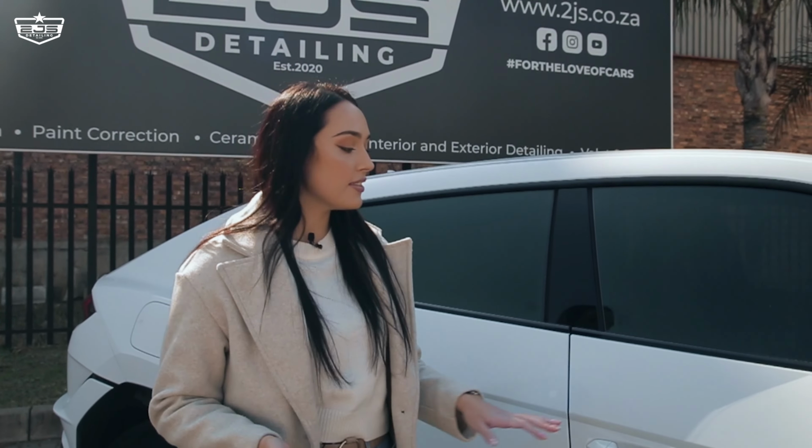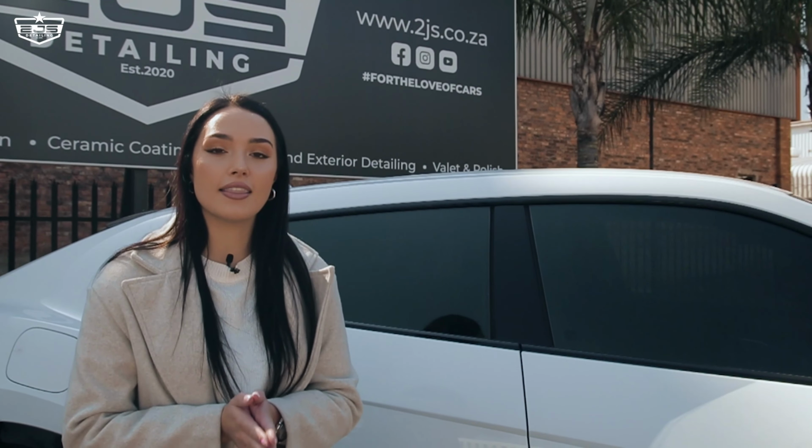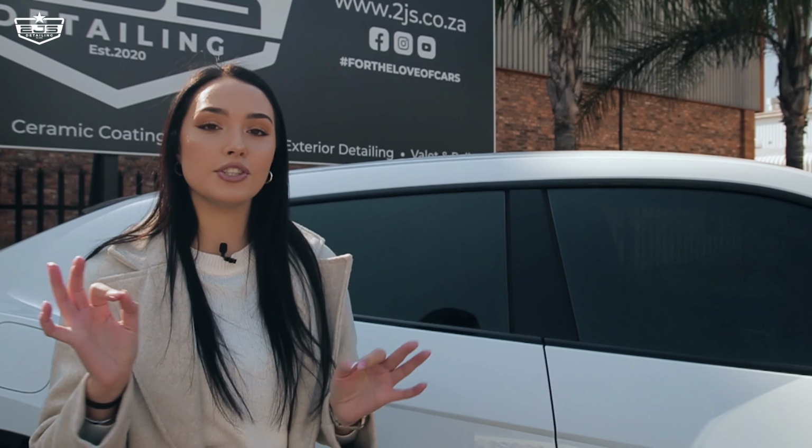Alright guys, when we look at the interior of this car, we're still keeping it simple, an all black interior, and then we have the pop of color, which is the red stitching. And then obviously we cannot miss the start stop button, which makes you feel like you're going to start up a fighter jet. It's absolutely super cool.